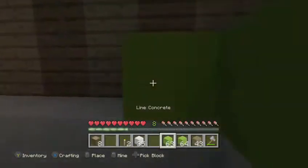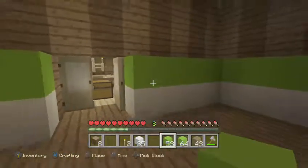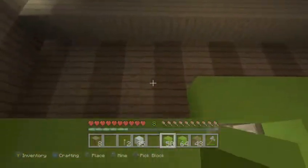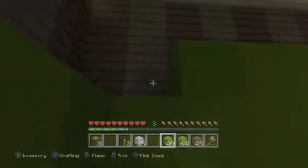Yeah, it's a nice looking room. I planned it out in my head, and I planned it out on another world, which was just a creative world. So, Mamma Mia, here we go again. Why am I singing that song?